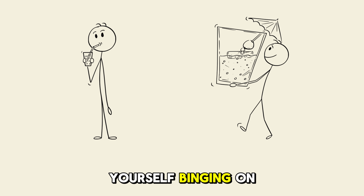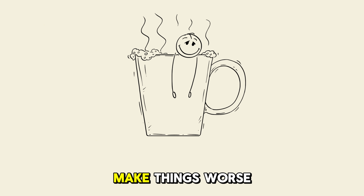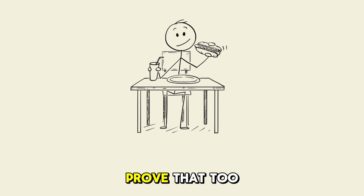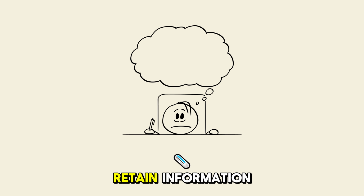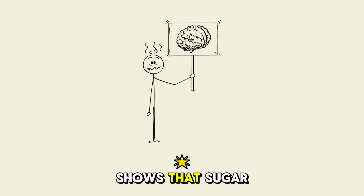8. Ditch the sweets. Do you find yourself binging on sweets before tests due to stress and anxiety? Bad idea. The truth is, sugar will only make things worse. Studies from UCLA prove that too much sugar slows your brain down, making it harder to learn and retain information. Additionally, research from the Journal of Physiology shows that sugar can mess up your focus and reasoning skills.